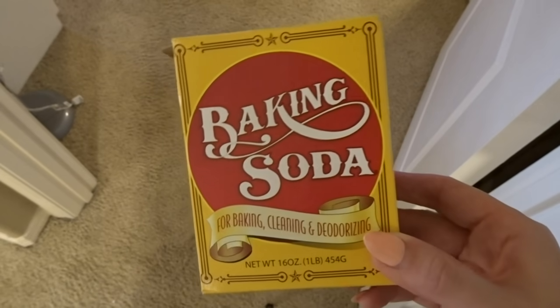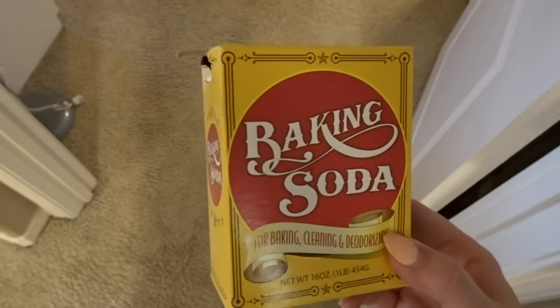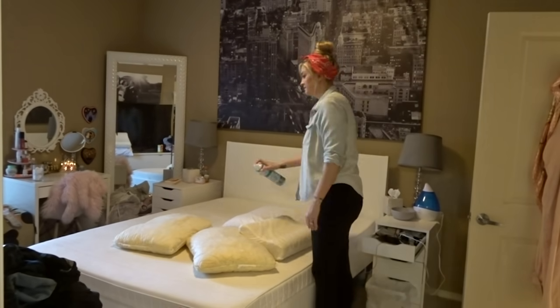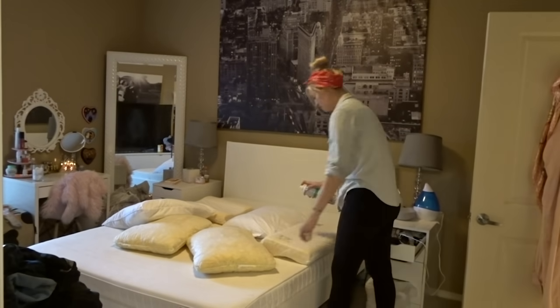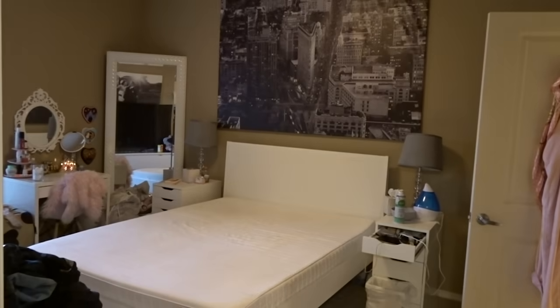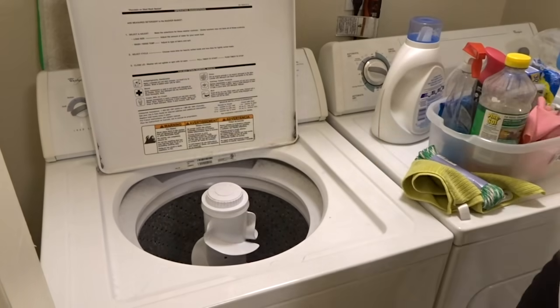And I'll also be using this baking soda, which is of course natural and naturally cleansing and deodorizing. So I always use that. And I'm just spraying the mattress and both sides of the pillows with that spray. And then I'm gonna take them outside and beat them and leave them in the fresh spring air to air out. And then I'm also sprinkling the mattress with baking soda for deodorizing.